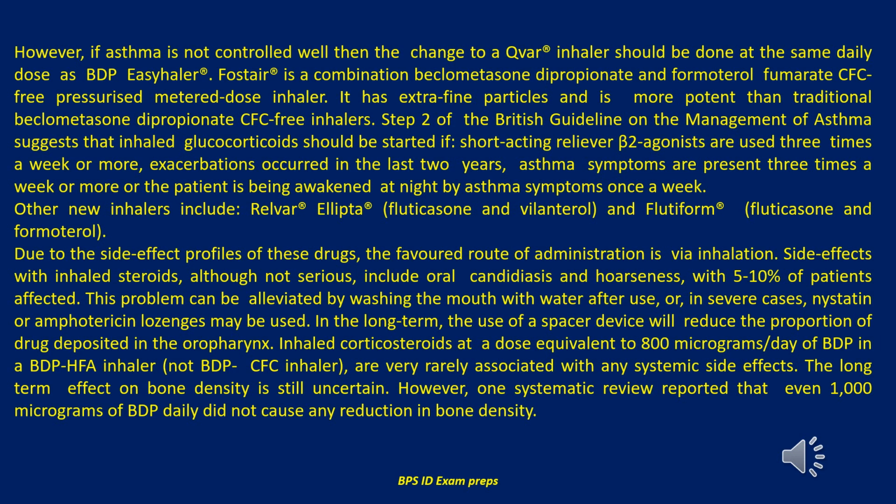Step 2 of the British Guideline on the Management of Asthma suggests that inhaled glucocorticoids should be started if short-acting reliever beta-2 agonists are used 3 times a week or more, exacerbations occurred in the last 2 years, asthma symptoms are present 3 times a week or more, or the patient is being awakened at night by asthma symptoms once a week. Other new inhalers include Relvar Ellipta containing fluticasone and vilanterol, and Flutiform containing fluticasone and formoterol.